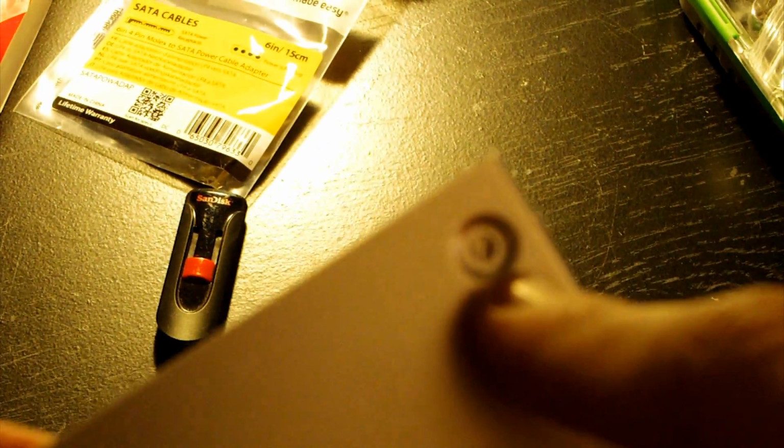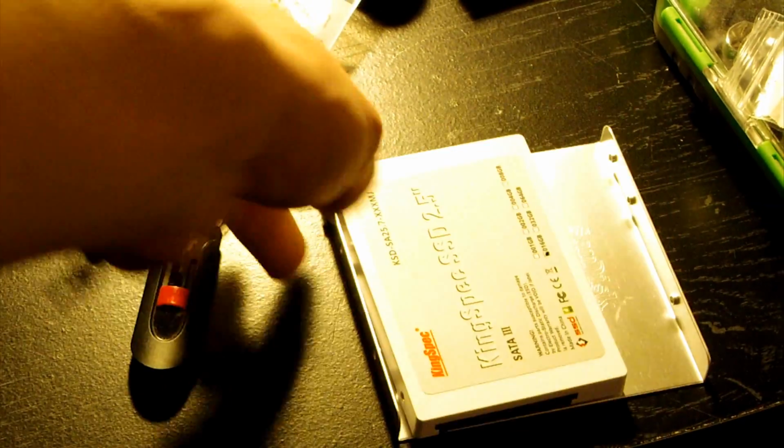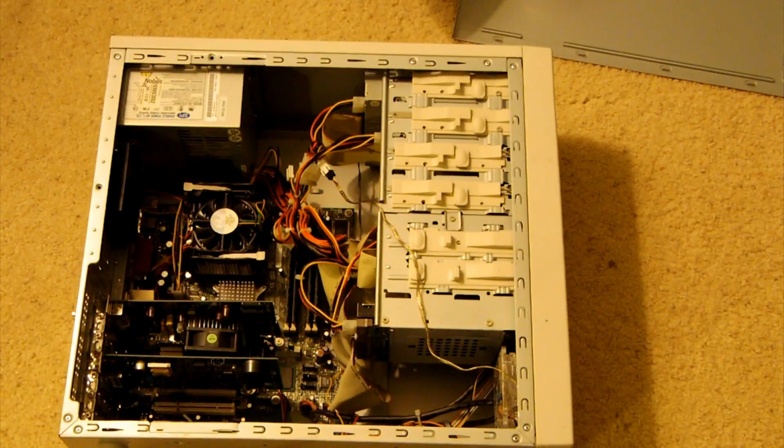And then I had to dig out my 2.5 to 3.5 inch bracket, which doesn't fit this drive for some reason. Well, there are holes in the bottom of the drive, but they don't have threads, so I can't put screws through them, so I can't screw the drive onto the bracket, which is kind of a pain. So I have like one screw holding it in place. Hopefully that holds. And I am ready to go ahead and mount this thing in and transfer all the files I need to. So this is going to be fun.